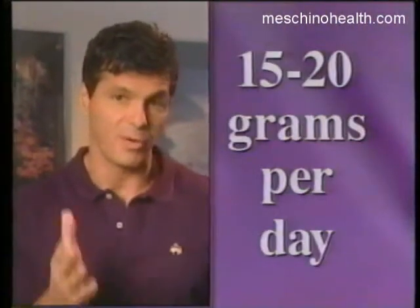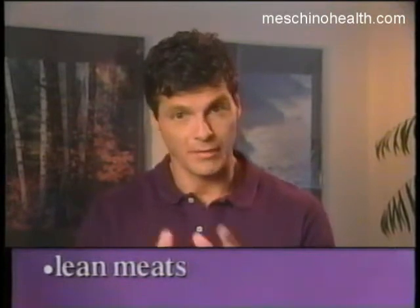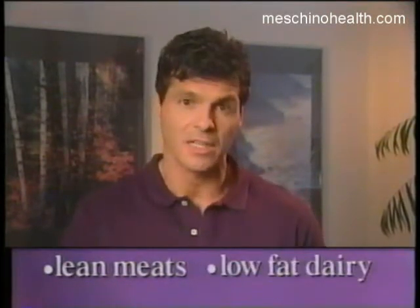This means keeping your saturated fat intake below 15 to 20 grams per day. You see, when you eat saturated fat, that's what turns on cholesterol production in your body and starts to cause the problem. Some really good ways to keep your saturated fat intake lower would be to use chicken, turkey, and fish and low-fat dairy products in place of high-fat meats and high-fat dairy products. Also be aware that items that are baked with coconut oil or palm oil are very high in saturated fat, so read your labels carefully.